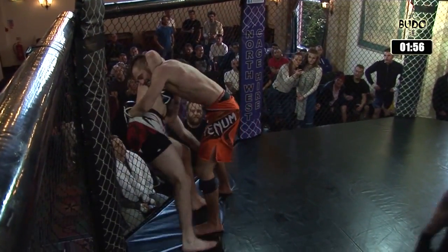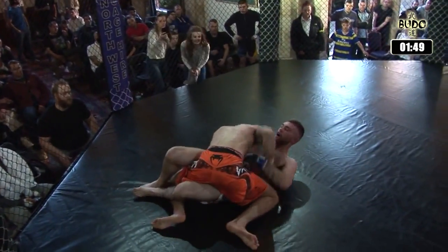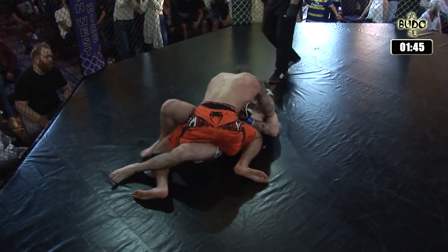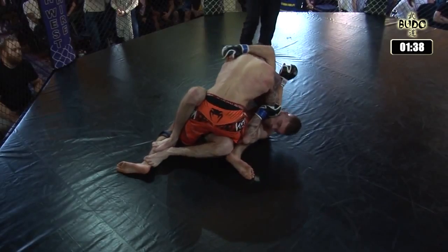Brett's having a difficult time of it at the moment, but his defence has been pretty good so far. Venables was looking for that guillotine. It's hard to finish from half guard. He is cranking it. He's out now, though. And Samir back into half guard again, looking to rain the shots. Certainly, he's got to watch that elbow from that position, though.